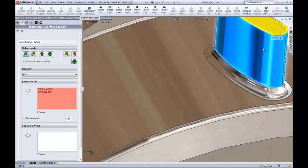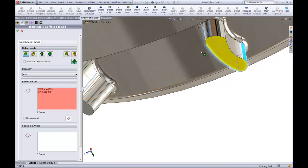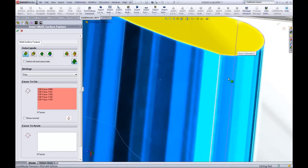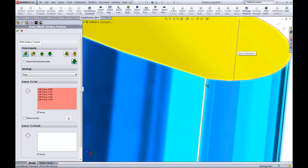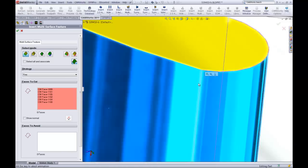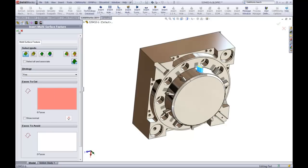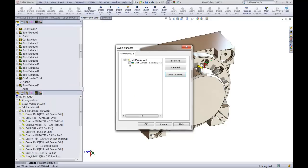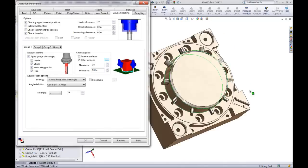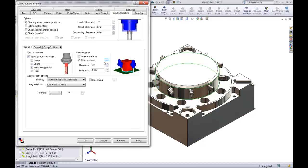Boom, boom, boom, boom, boom. Whoop, missed one there. Okay, there's a little tiny one in there, I can see it. So I zoom up to it. There you are. We'll go back to a fit. Okay, so we've inserted that one, and I want to avoid that. I select OK. Let's go back to an isometric view and fit.